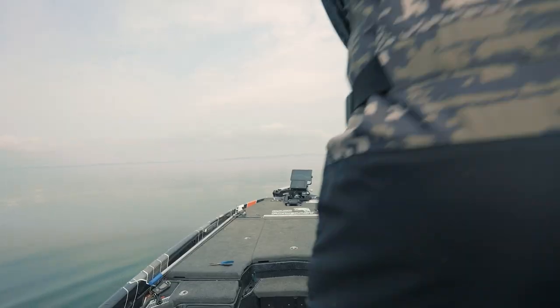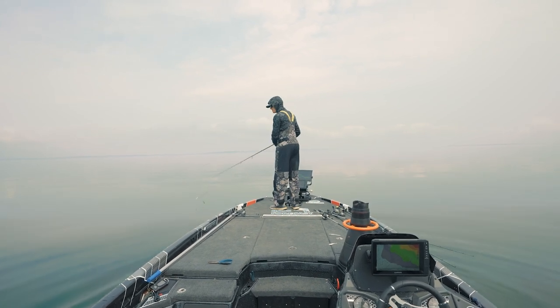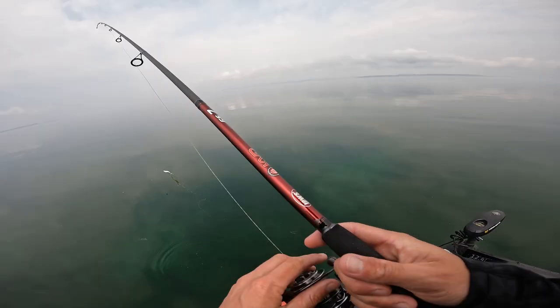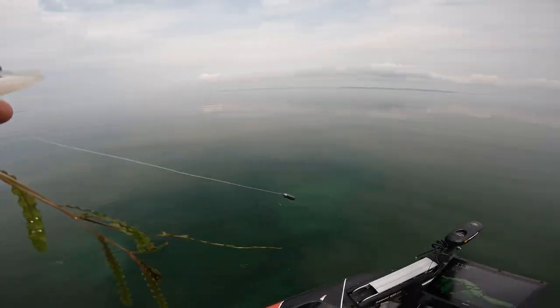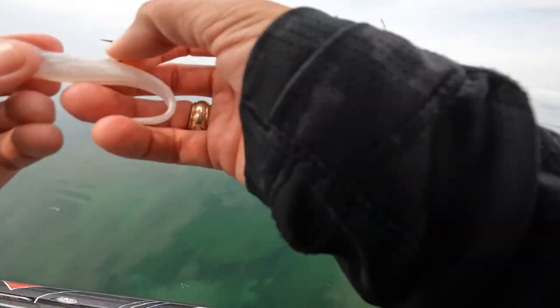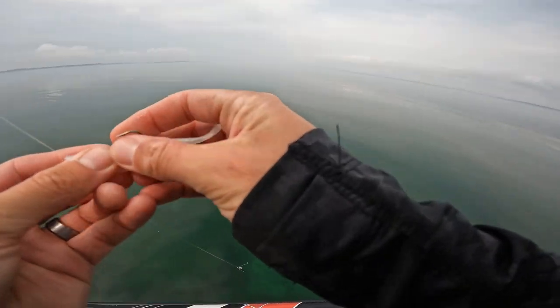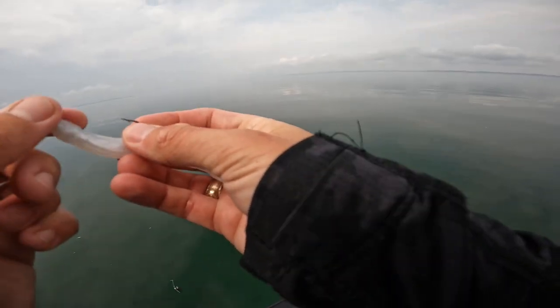Nah, he's not big anyways. Got some grass, got some cabbage on my drop shot. Let's clear that off. Yeah, I'm wondering if when that sun comes out, they get a little harder to catch. They're more wary for whatever reason.